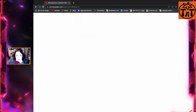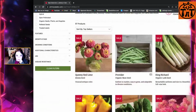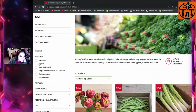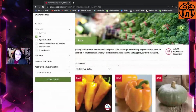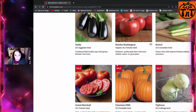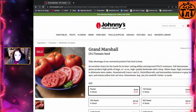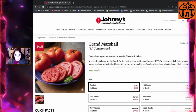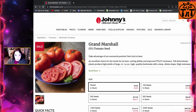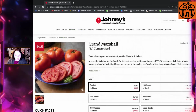Okay. So I think it'd be better off to get something that's on sale versus buying from, what, hybrid. I don't know. I just kind of really like this Grand Marshal. So I think I'm going to stick with that. I'm going to buy 100 seeds of this Grand Marshal. See, it says an excellent choice for the South for its heat setting abilities and improved. See, that's the thing. I don't live in the South, so I don't know how that'll work out for me.